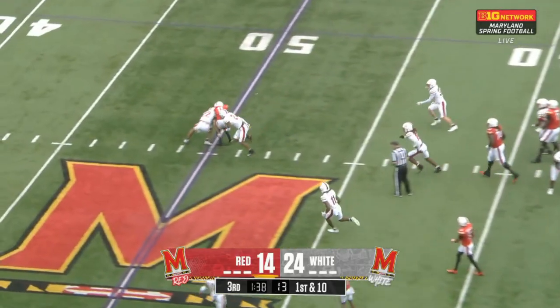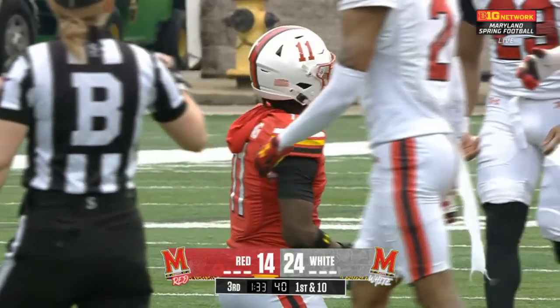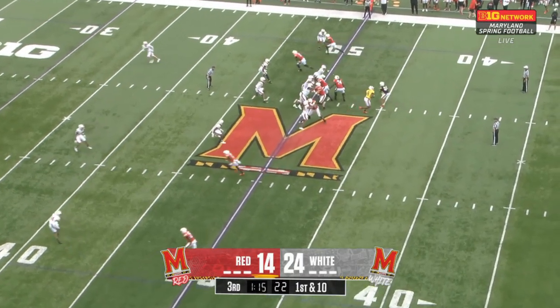And Martin goes over the middle to Ryan Manning. That might have been his best throw of the day. That was a great throw. It was right on time. Manning with a couple of catches today.